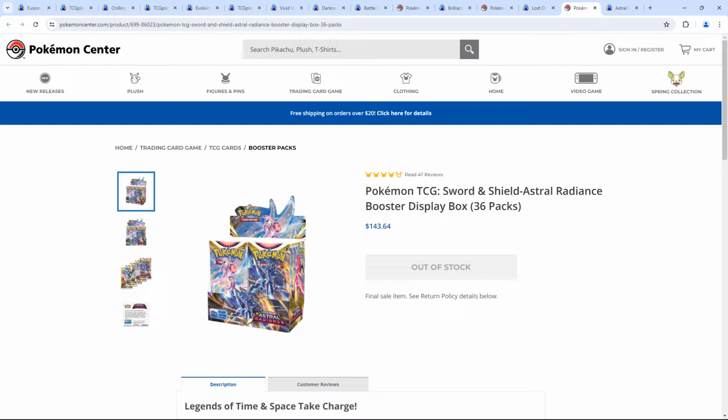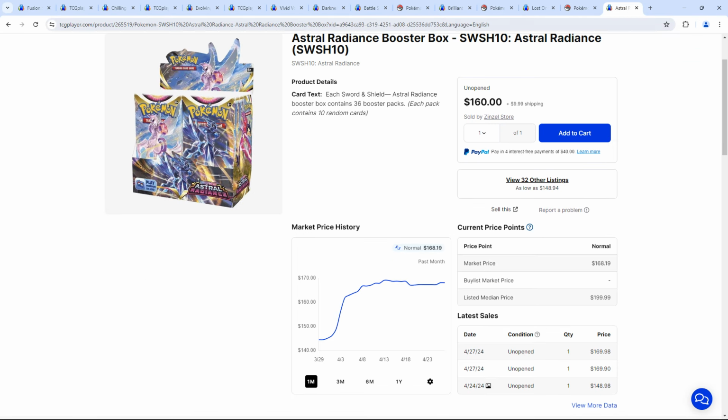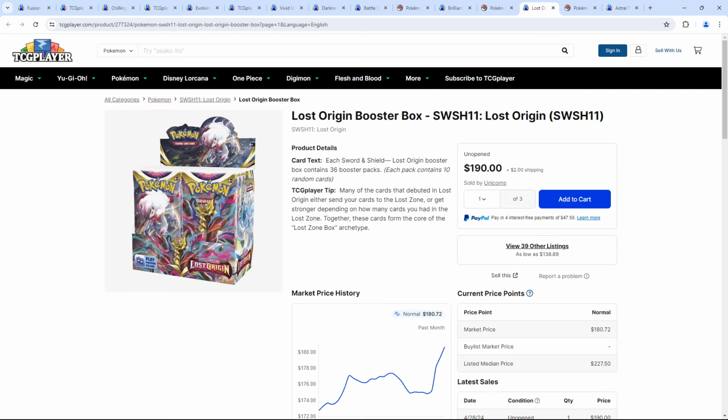I can't talk right now. The period that it was in stock for might be the last time that it was actually in stock on the Pokemon Center website. This might be for good that they're out of stock. So the Astral Radiance, if you're looking to pick it up, it's only like $20 more than MSRP, $24 more. You could probably find it cheaper on eBay. But yeah, these ones I can probably say if you want to pick it up, maybe now is the best time. But Lost Origin, I would maybe recommend you guys wait a week to see if they go back in stock.